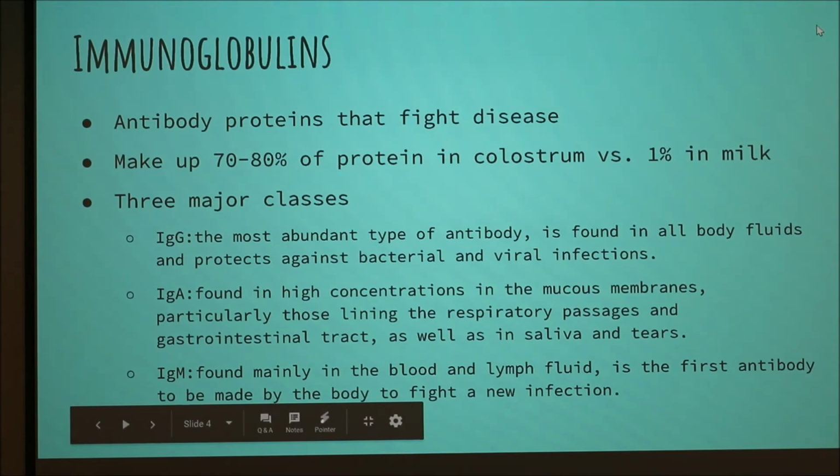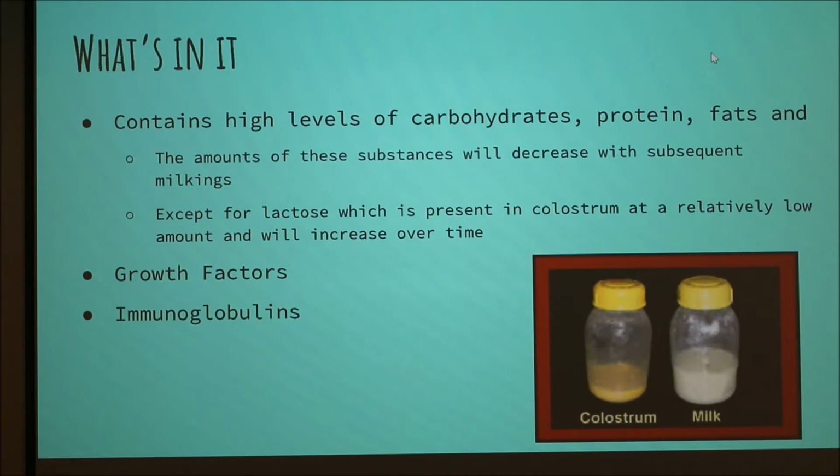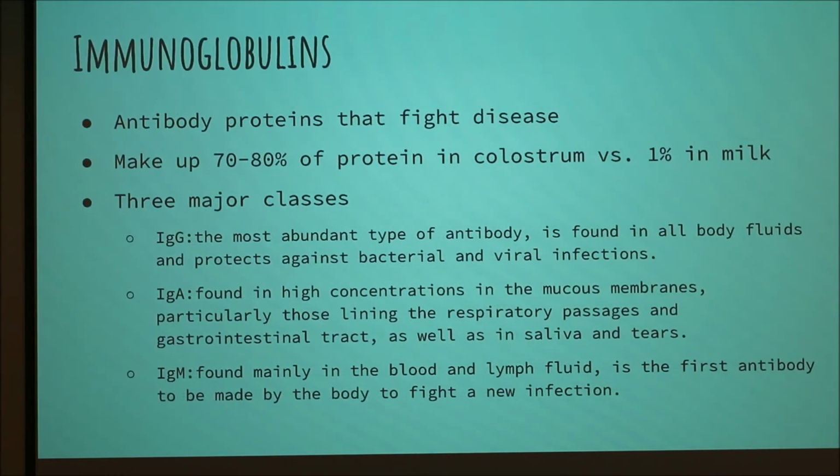Also in colostrum we have growth factors, and the main difference between milk and colostrum is the amount of immunoglobulins in it. Immunoglobulins are antibody proteins that fight disease, and in colostrum they make up 70 to 80% of the protein versus only 1% in milk.